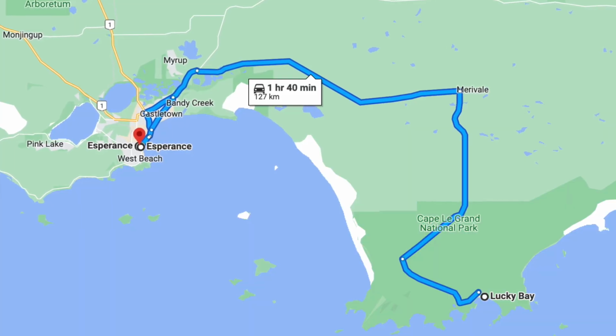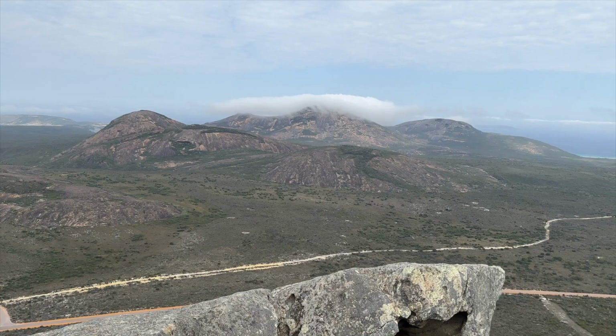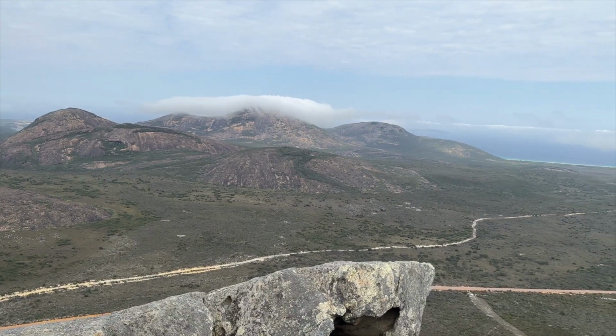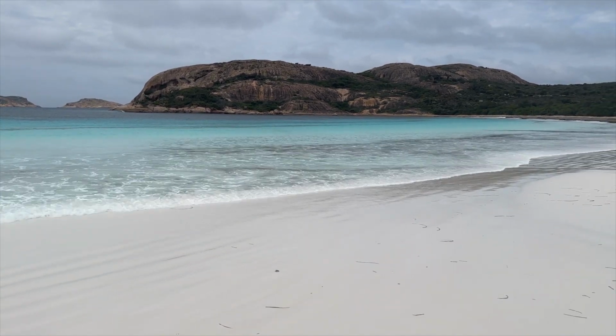The next day we ventured off on a day trip to the Cape Le Grand National Park. Climbing the granite rocks was a treat. Then we headed off to the beaches, which were magnificent. The sand was so white.